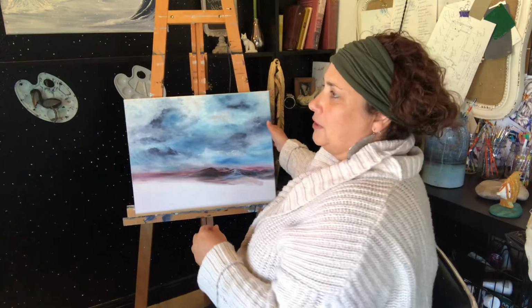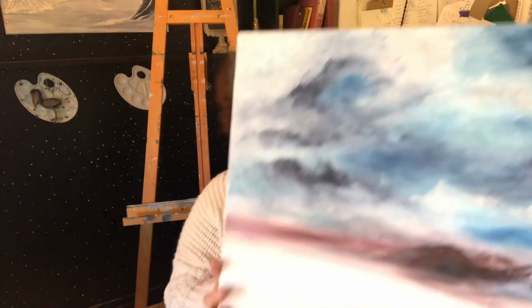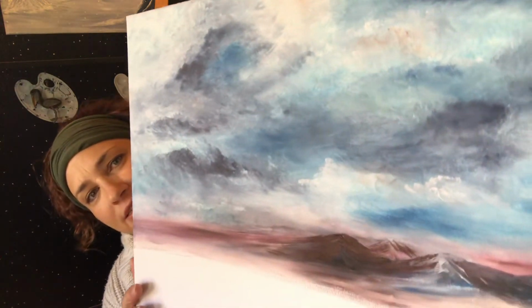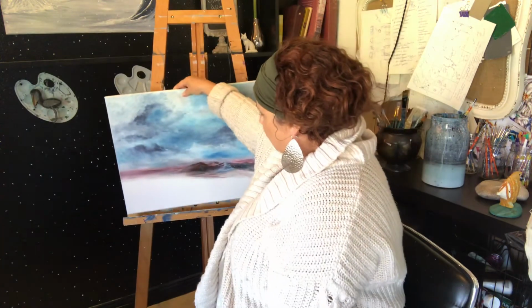Let me see, I'll bring it up close for you to see. I got lots of clouds done, and then I've got these distant mountains in, and then it just sat there because I just wasn't sure what I was going to do next on it. So that happens a lot.